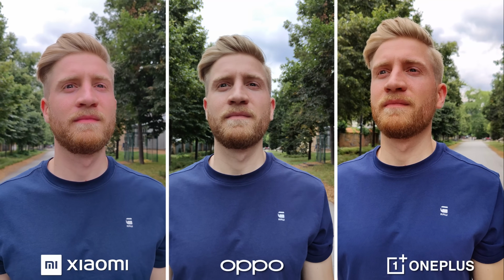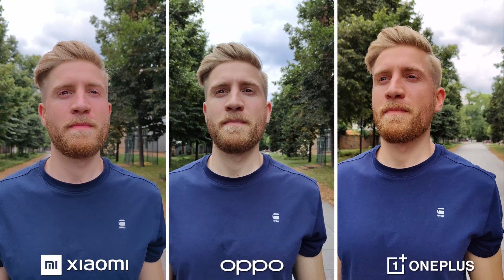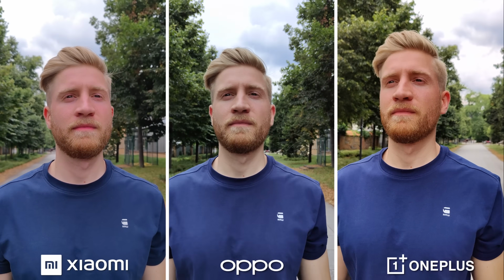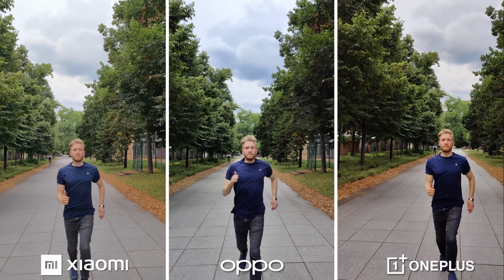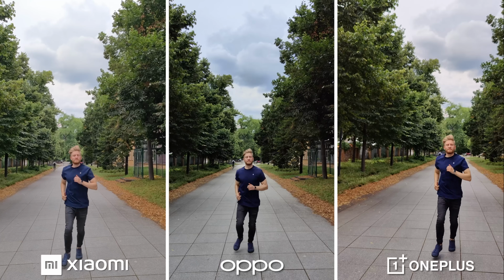We gotta say, even though the Xiaomi has the biggest focus shift, all 3 are focusing similarly fast. We went through the footage frame by frame in post, and each time a different camera was performing better or worse. So we couldn't really spot a winner in this one.